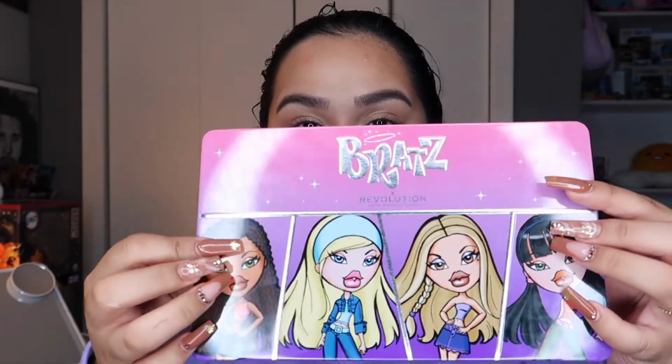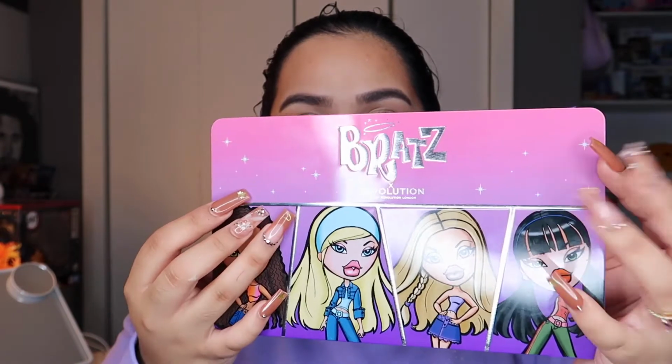And I also bought the Bratz X Makeup Revolution. This makes me regret not saving my Bratz because I definitely remember playing with my Bratz dolls and they were my favorite. It looks like this. Actual packaging, it's metal. Not to mention, it's a huge palette, so definitely way on the opposite scale of the other palette that I showed you guys.